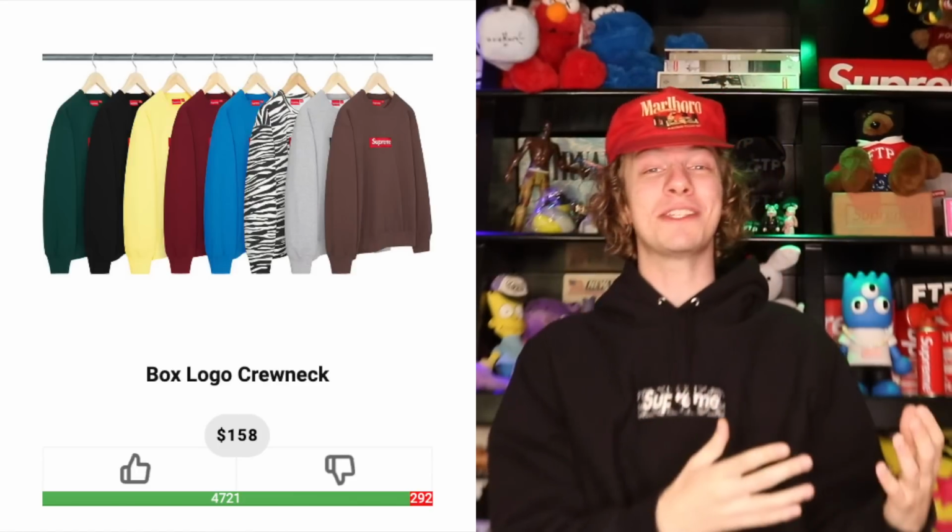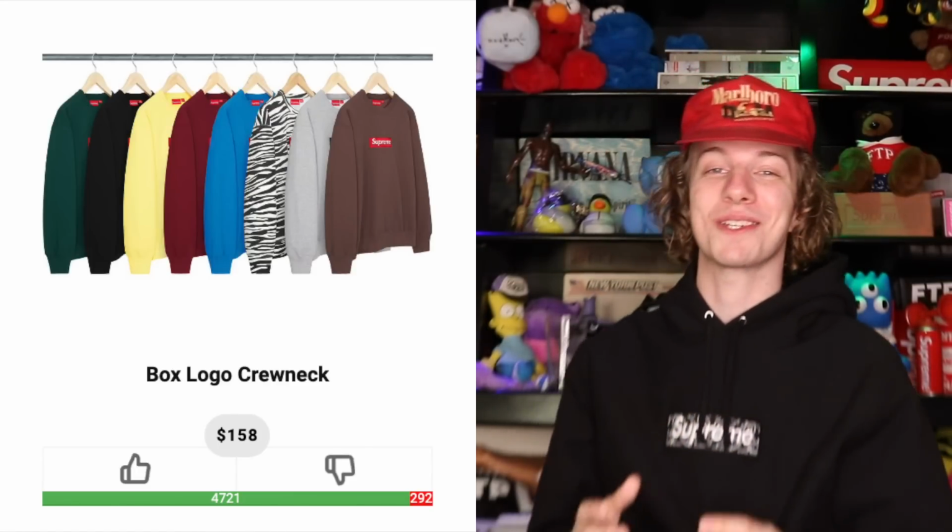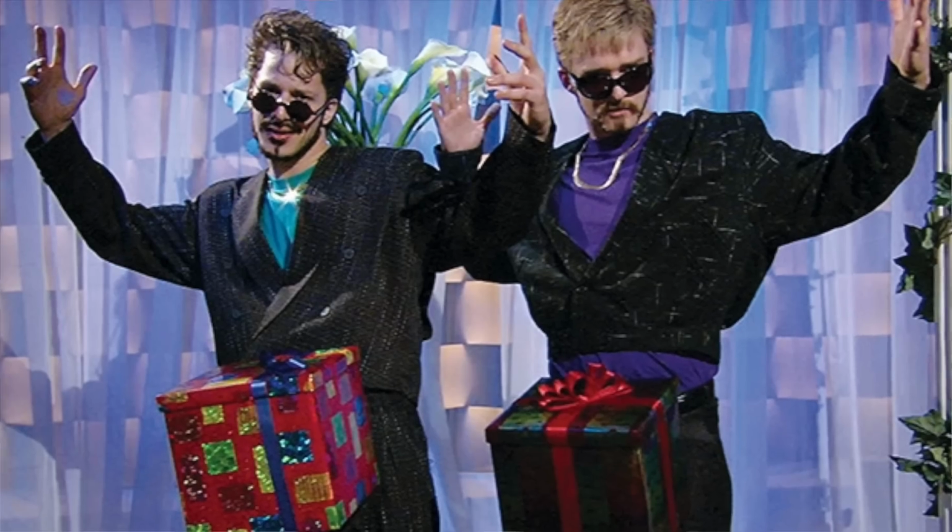I actually really enjoy this box logo. Right away, I do want to know, what is your guys' favorite color for this box logo crew neck? I'm gonna say mine in a little bit. You know, I gotta get some ad revenue. I gotta pay for these presents somehow. I might even be keeping one of these for the personal.